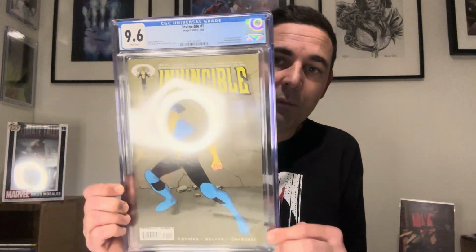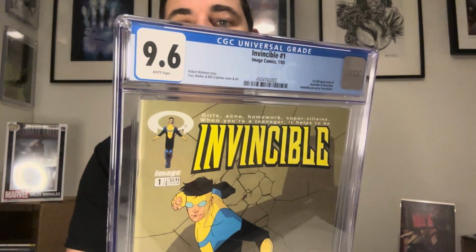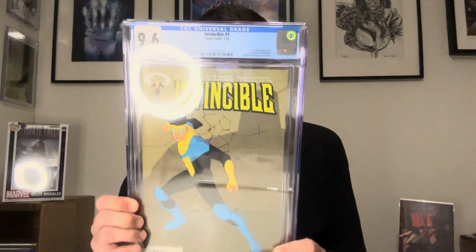Very cool. This book has got an awesome story. The owner got the whole run of 1 to 50 of this book for next to no money, and he was expecting an 8 to an 8.5. This one went to John at Comic Press, and as you can see there, that has come back with a 9.6, and I know that the customer there is over the moon with that result. Invincible, the series, so there's another series coming on Amazon Prime. Look at that, super cool, modern iconic, I would definitely say.